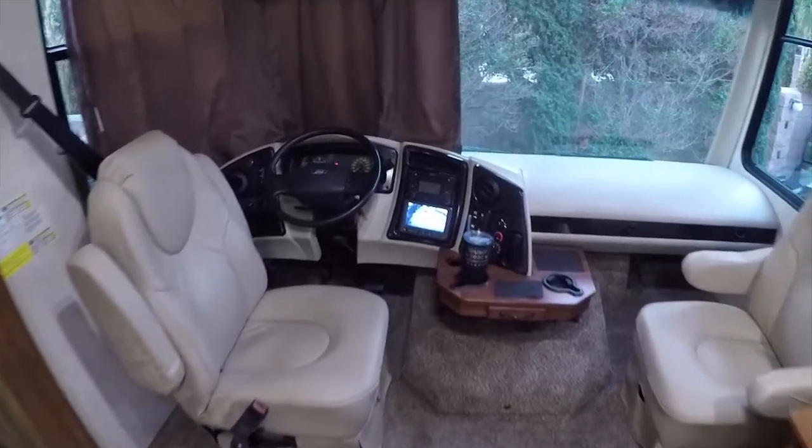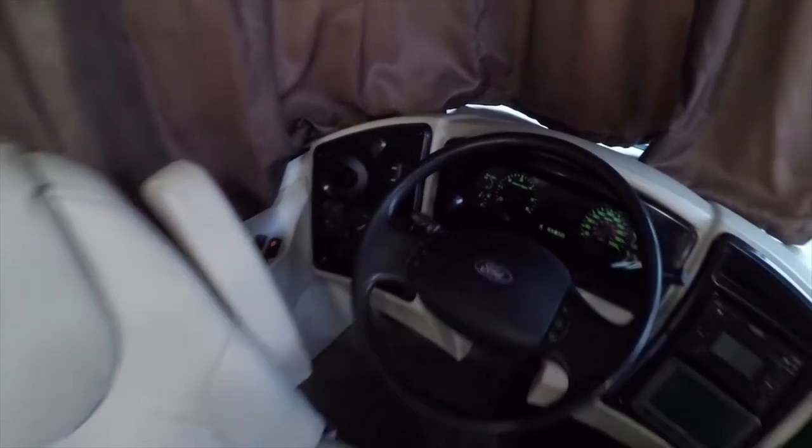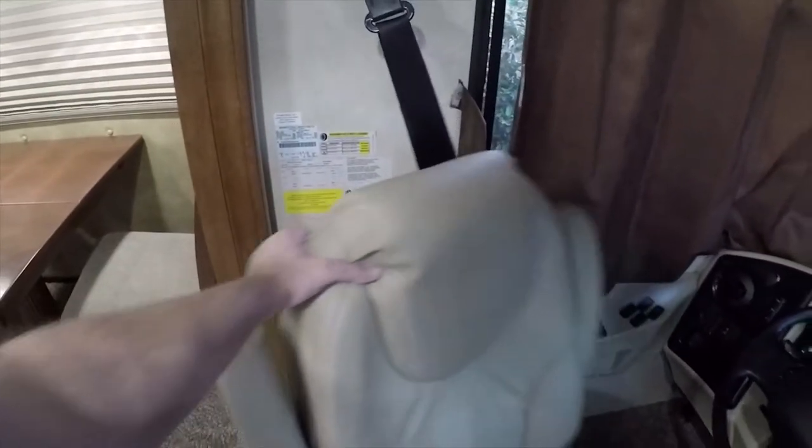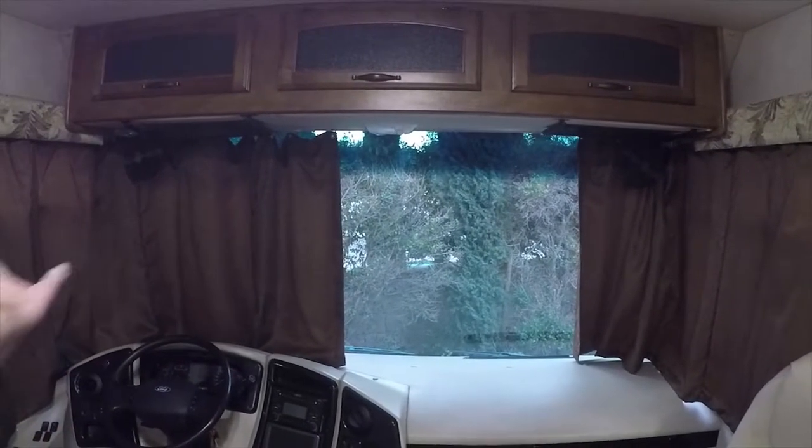So if you want to go somewhere and drive the motorhome, the most important thing is make sure your chair is clear of the slide out so that when the slide comes in, it doesn't hit. Now, when we're in the campground, this has a full, very good condition privacy curtain. It wraps all the way around. I kind of need two hands to do it so I don't fall down when I'm doing it. But a full wraparound privacy curtain.